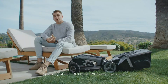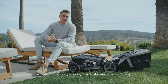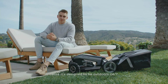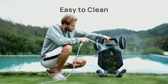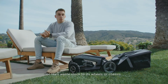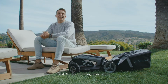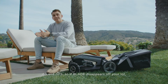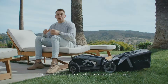Speaking of rain, Blade is IPX5 water resistant, so even if it does get caught in a shower, it won't break, because it's designed to be outdoors 24/7. What's more important is that Blade is easy to clean. Just use a low-pressure water jet to get rid of any soil or lawn waste stuck to its wheels or chassis. Oh, and by the way, Blade has an integrated eSIM, 4G, and GPS. So if Blade disappears off your lot, it will automatically lock so that no one else can use it.